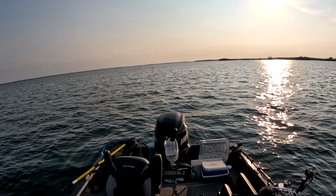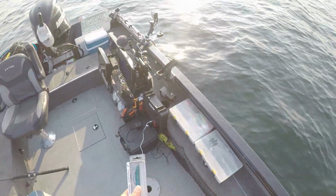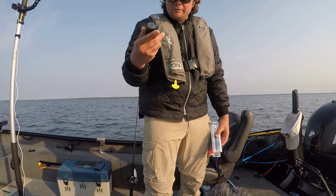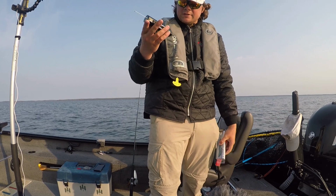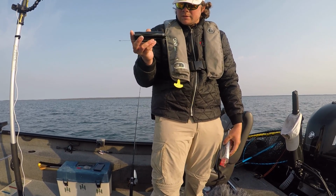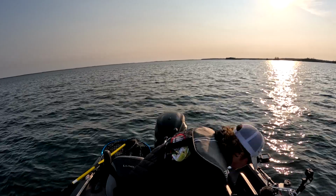I'll probably show you guys this other bait too, the other little secret weapon that I'm going to try to use. Got the underwater camera too. I'll be trying the AquaView Strike View this time. In the past I've used a Water Wolf one, but that one's been kind of iffy, so I'm going to try this AquaView one. This is the first time trying it, the maiden voyage, so we'll see how it goes.